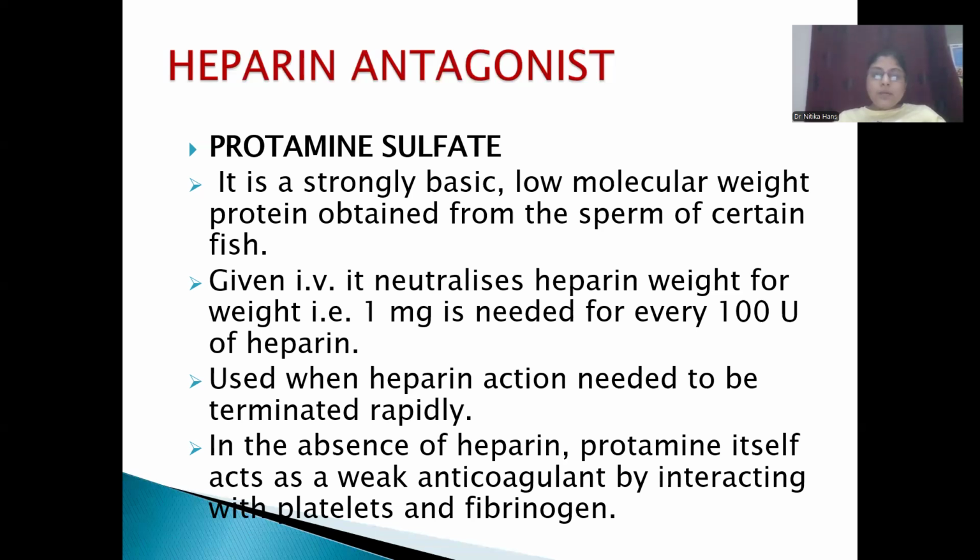In the absence of heparin, protamine itself acts as a weak anticoagulant. Means when we do not give heparin and just give protamine, it will act as a weak anticoagulant by interacting with platelets and fibrinogen. It will break down platelet aggregation and interfere with the conversion of fibrinogen into fibrin.